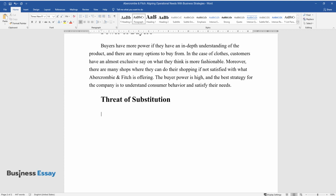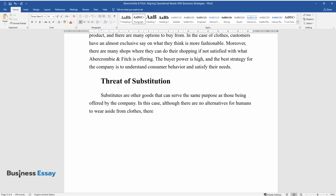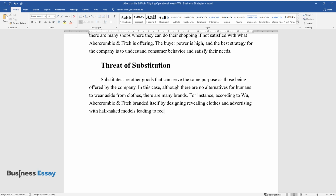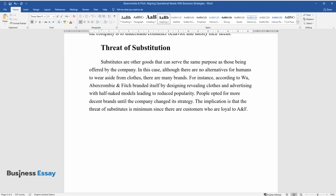Threat of substitution. Substitutes are other goods that can serve the same purpose as those being offered by the company. In this case, although there are no alternatives for humans to wear aside from clothes, there are many brands. For instance, according to Wu, Abercrombie & Fitch branded itself by designing revealing clothes and advertising with half-naked models, leading to reduced popularity. People opted for more decent brands until the company changed its strategy. The implication is that the threat of substitutes is minimal since there are customers who are loyal to A&F.